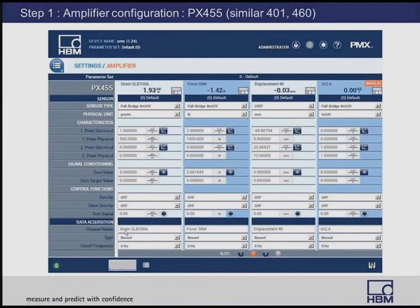And here's where you name it. I named it strain SLB700. You can call it Tom, Dick, and Harry if you care to. And then there are some analog filters available, Bessel and Butterworth, and you can define your cutoff frequency. Of course, these don't really make much sense. I didn't even touch it. I just left it as is.